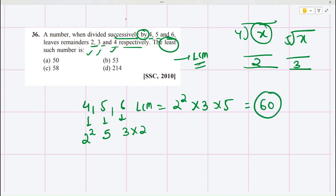Which means कि जो वो number होएगा, the 60 is the least number जो कि divisible है 4, 5 and 6 तीनों से. ये सबसे छोटा सा number है जिस केस में जो remainder है वो 0 आता है. Only then obviously it will be completely divisible. बट वी डू नॉट नीड 60. हमें कंप्लीट डिविजिबल नहीं चाहिए. हमें चाहिए कि 4 से डिवाइड करें तो रिमाइंडर 2 आए, 5 से डिवाइड करें इस नंबर 60 को तो रिमाइंडर 3 आए. बट currently we have the remainder as 0.